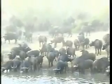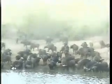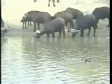These buffalo don't stop rolling in. I think Humgo's going to find himself in a slightly smaller dam. Yeah, he's down here on the right hand side. There he is. Can you see? Oh, there we go.